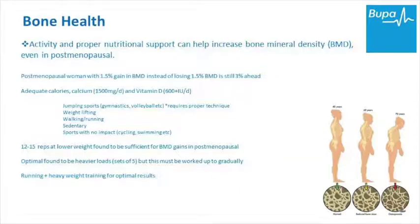Okay, so as I touched on before, bone health is compromised by the menopause, as a deficiency in estrogen leads to an increase in the loss of bone mineral density, and this can cause a subsequent increase in fracture risk. However, good levels of activity and proper nutritional support can actually help increase bone mineral density, or at least can stabilise it, even in postmenopausal women.